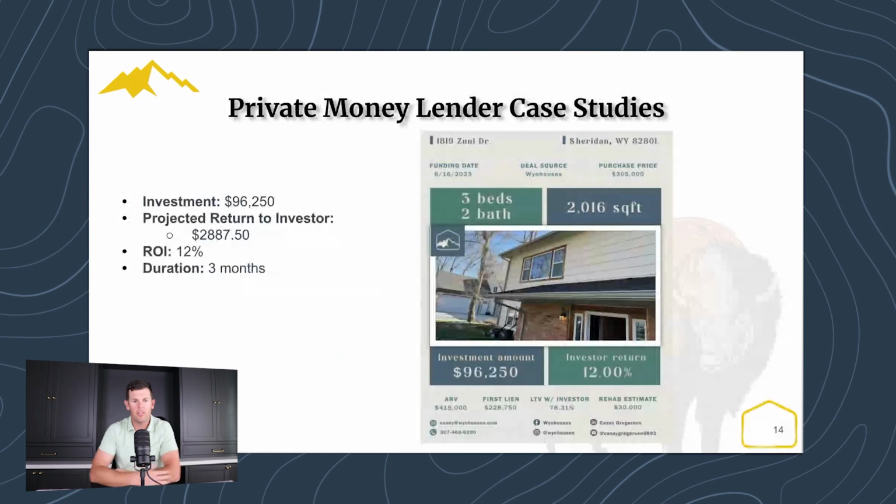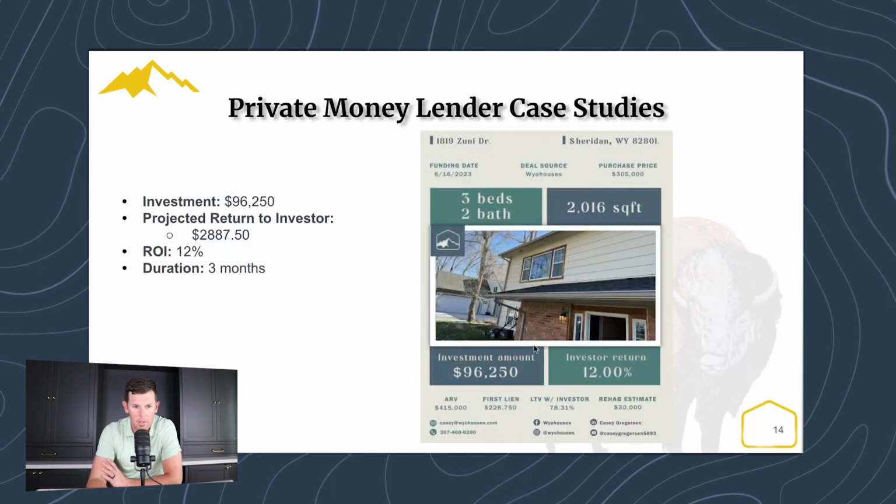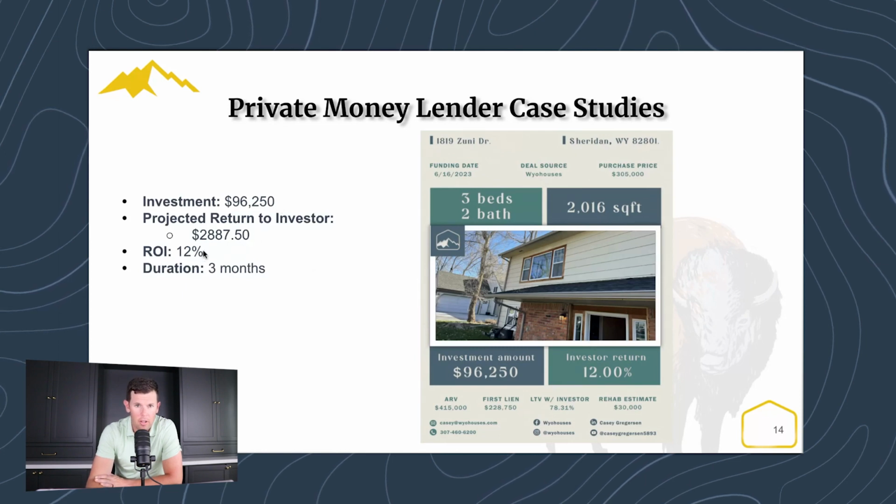Let me show you a couple case studies and then we'll wrap up. So private money lending. Here's a deal where a private money lender invested $96,000. He got, this was actually defined on the front end.